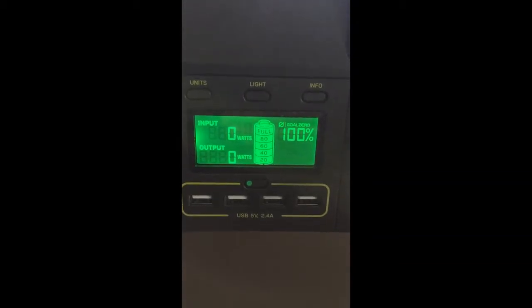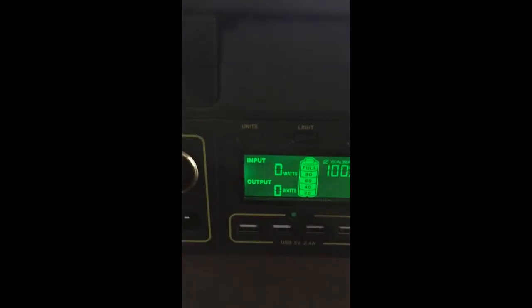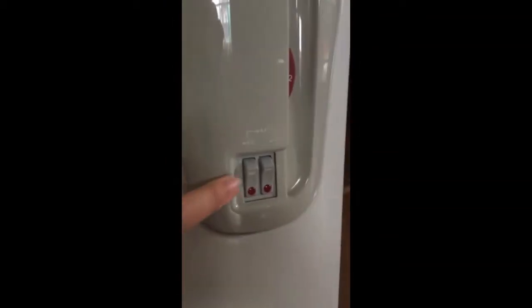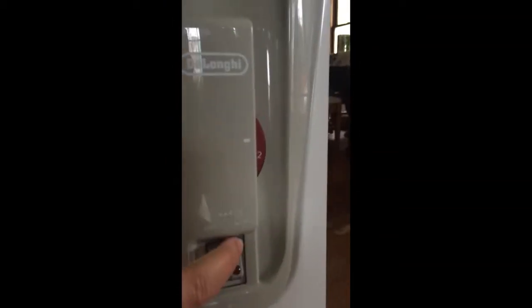So you can tell that the Yeti is charged up to 100%. And I've got my night eyes up here. I'm gonna test her out soon. I just need to wear her battery down. So I am now turning the heater on. I'm gonna just start it on the minimum.